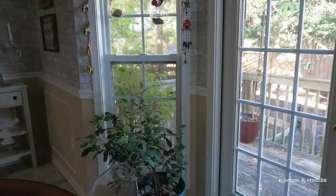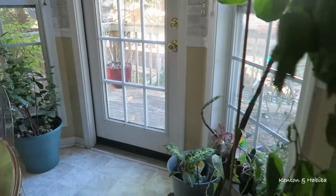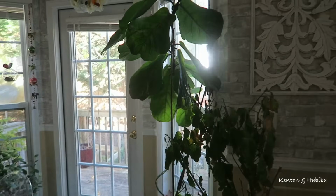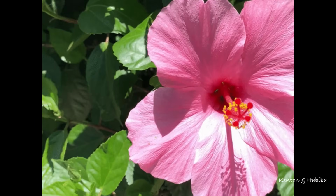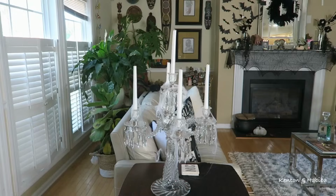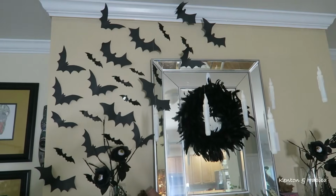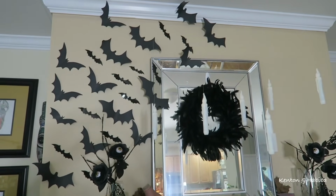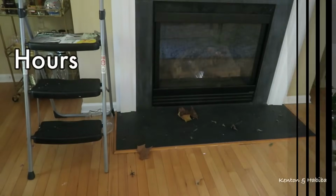The Halloween stuff is all gone, most of it. But we did have to bring in our plants from outside because it was really cold. And as you can see, this hibiscus plant, so sadly, is almost dead. Dead from the cold. So bring in your plants, people. All right, you can see I still have some Halloween stuff in the living room also to take off. So I'm feeling a little overwhelmed, you know?